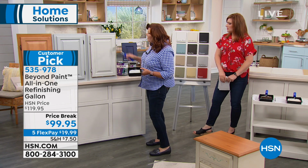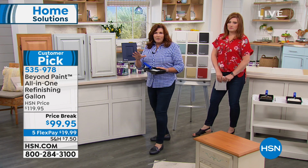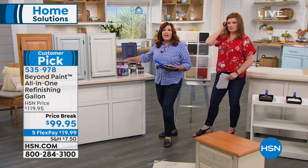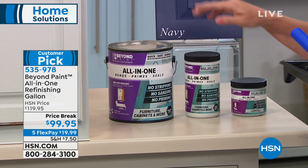You notice that it's not all drippy. It's because it has a thicker formula. More pigment, the primer, and the sealer built into it. Now, our best value is the gallon. The gallon's gonna cover 200 square feet or about 40 to 48 cabinet fronts and the surrounds. And that's what we're featuring.